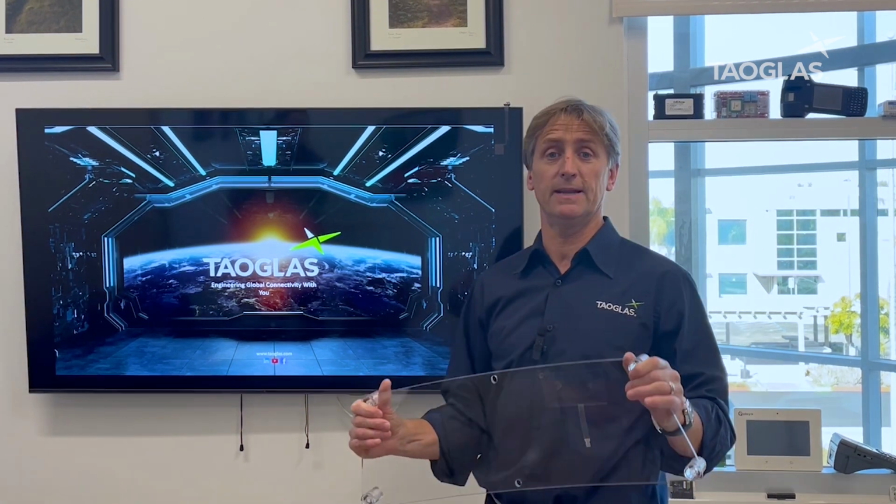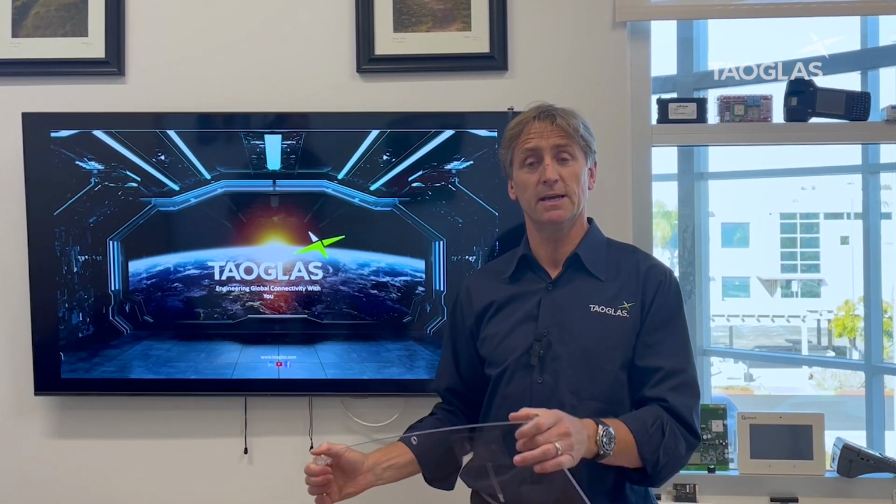Previous transparent antennas were more translucent. This is a true transparent material. It's in high volume production today.